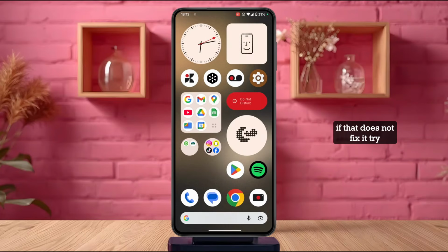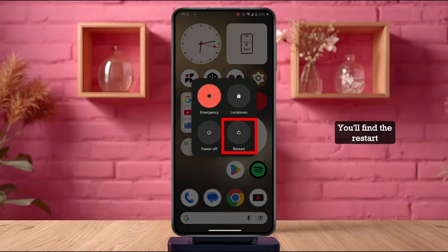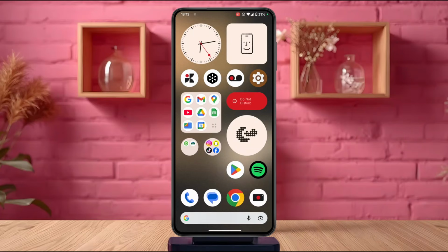And if that does not fix it, try to restart your device. Press on the power and volume up button. You'll find the restart option. Tap on it and restart your phone to clear up any temporary glitches.